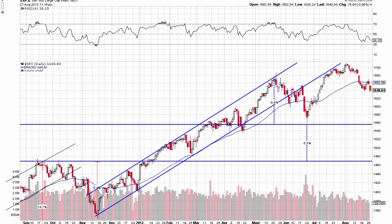So one of the things that I did draw onto this chart that has not been on ones in the past is something called the 50-day moving average. And it's this really thin line we see at the bottom here. You can see that just about 7 days ago or so, the S&P 500 broke below that 50-day average.